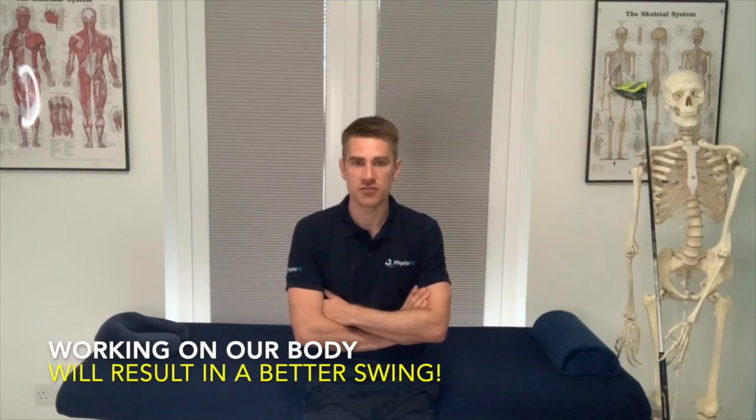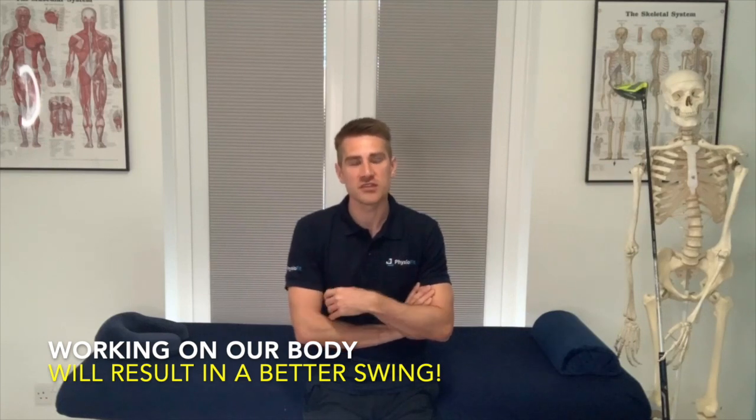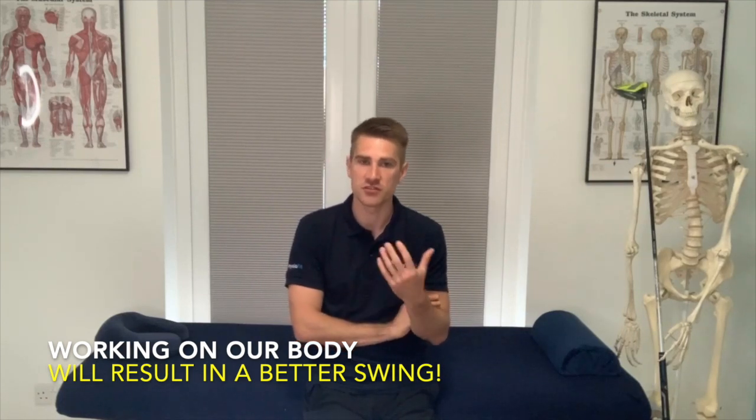One of the things which is potentially overlooked is how the mechanics of our body work. If we start to break down the movements of a golf swing and work out what muscles are tight, what joints are stiff, and then work on those, we might get a better result rather than just reaching to switch up the equipment.